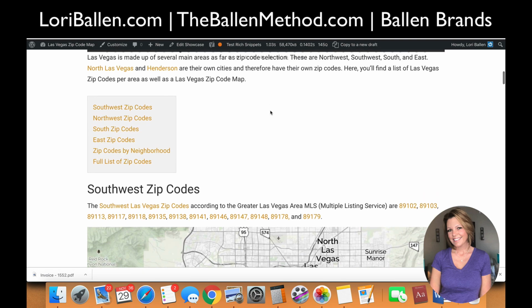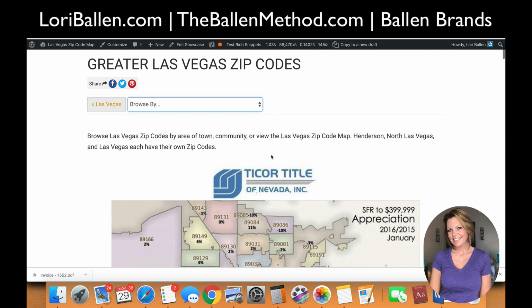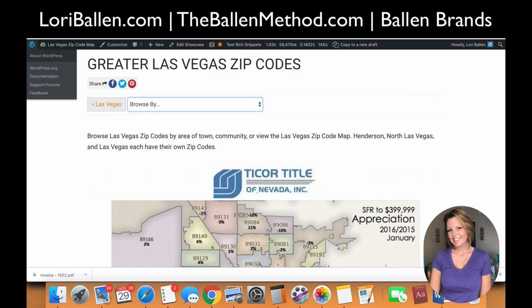And what we hope is going to happen is, once we do this and do a redirect from this page to this page, we're hoping that that passes that link equity back to the primary page we want to rank for zip codes. This is super risky. And this is why most people won't do this.